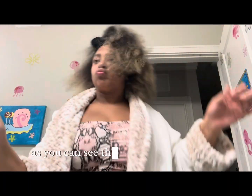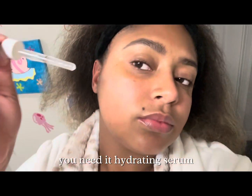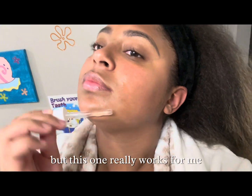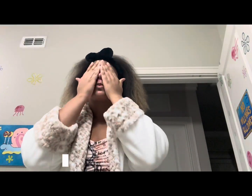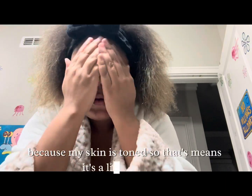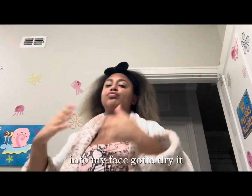Okay, anyways, like I was saying, I like to go in with the hydrating serum. As you can see, this is one of my favorite products. Ma'am, you need it. If you have dry skin, you need it. Hydrating serum, I definitely recommend it. This is the one that I use. You don't have to use this one, but this one really works for me. What the hydrating serum basically does, it just locks in the moisture. So after this, I basically just follow this up with my moisturizer, and after I apply the serum, I make sure it's thoroughly rubbed into my skin because my skin is toned, so that means it's a little bit drier. So I really want to make sure I incorporate this all the way down the neck into my face.